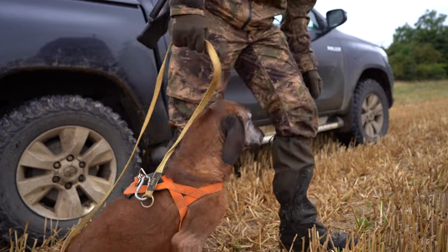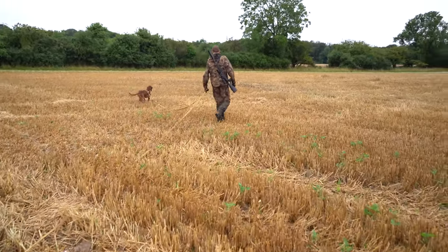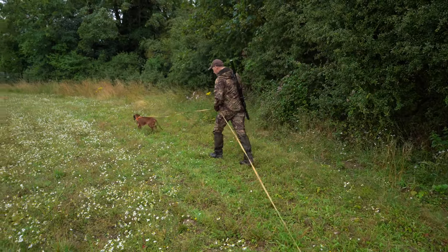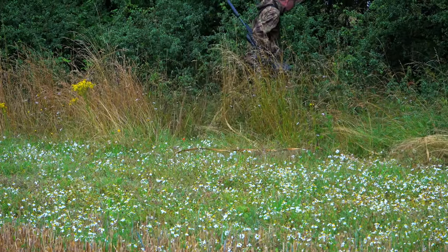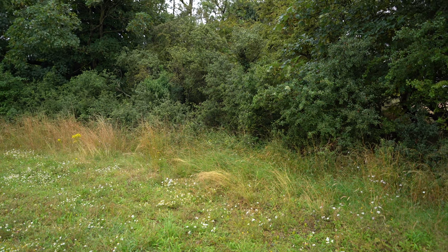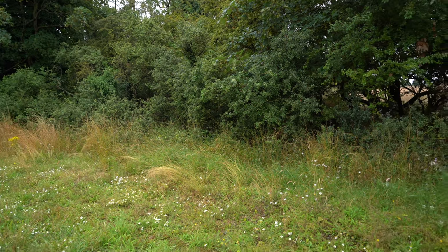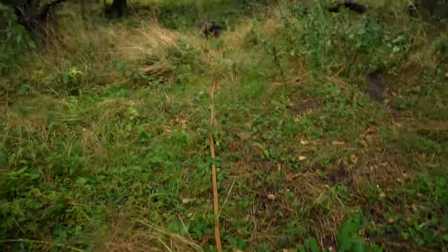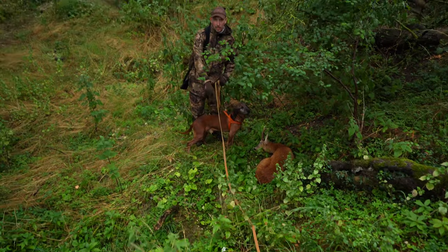Come on, see if you're going to perform today. Come on in. Good boy. Where is it then? Get in then. Okay, guys, I've got it. You can come in. Good boy. Where's he then? Good boy. Get this lead out of the way. Just watch out, there's a badger hole down here.